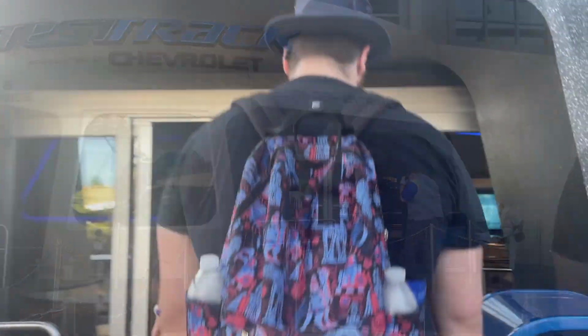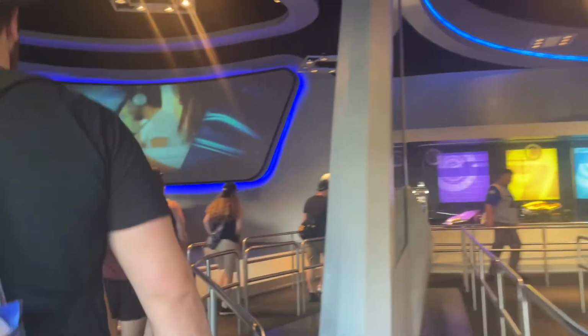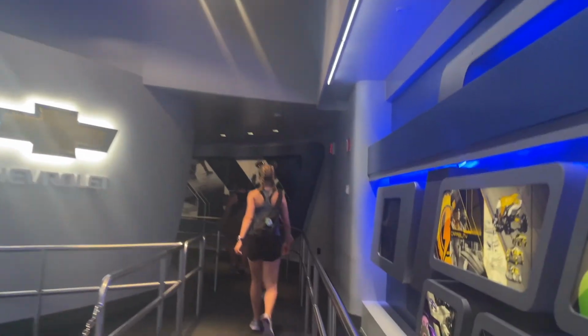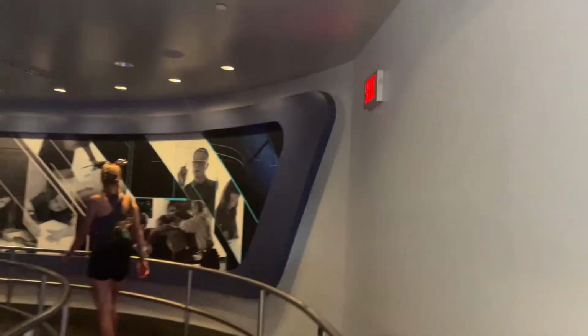So at around 7:56, they let us into the Test Track area. As you saw, we were cornered between the Creations cafe, and then we were let in almost right at the time, and then it was a mad dash. As you can see, Brendan has longer legs than me, so I had to catch up to him.